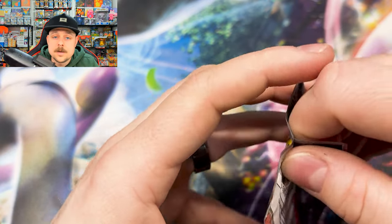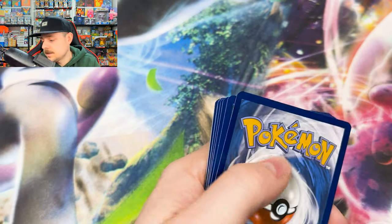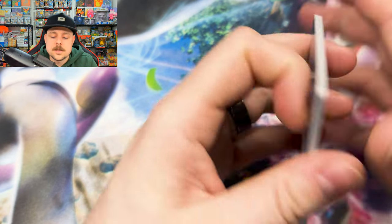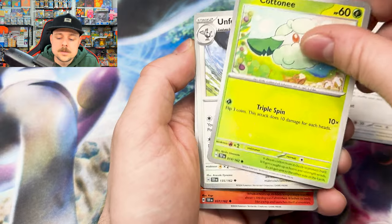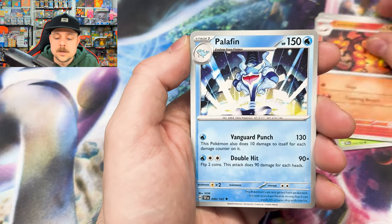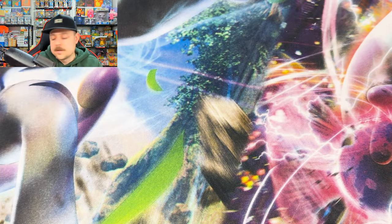But man, as I'm talking, we're just moving along. It looks like there's only 3 more packs on the left side, and then we'll be working on the right side. So here we go, man. We're just going to keep going through this. Victini, Heatmor, and an Iron Valiant.